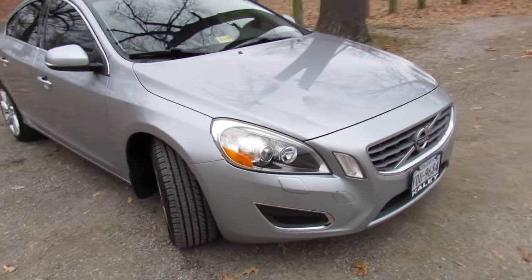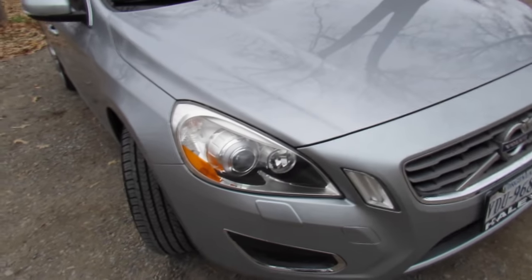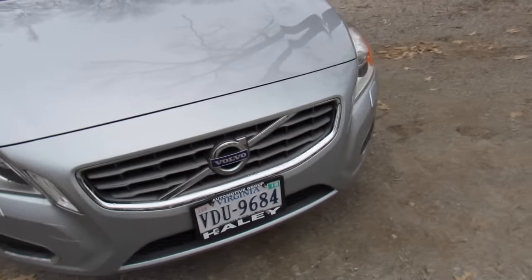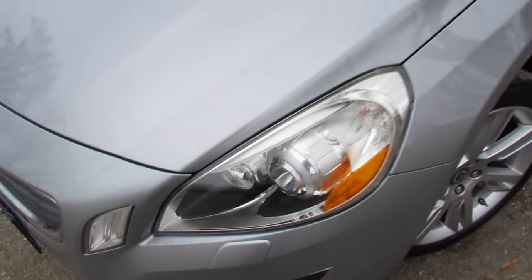Up front, we have the HID headlights. These are the bi-xenons with the active bending feature, which is probably one of my favorite things about this car. Also do have the high-pressure headlamp washers, which was fantastic in the snow. That was such a great feature to have. Really does make a difference.